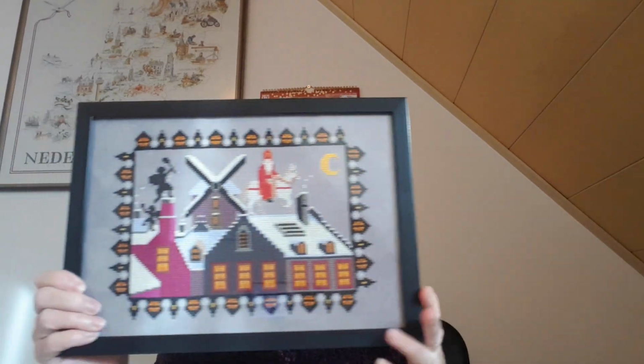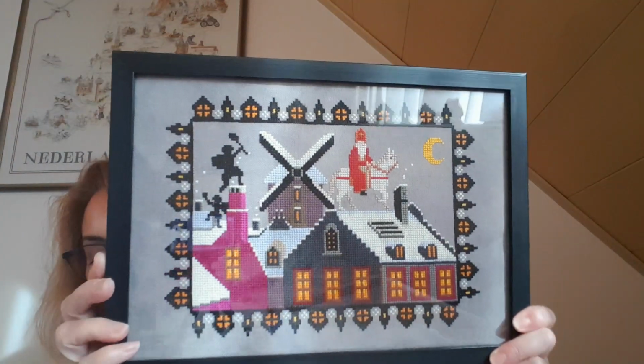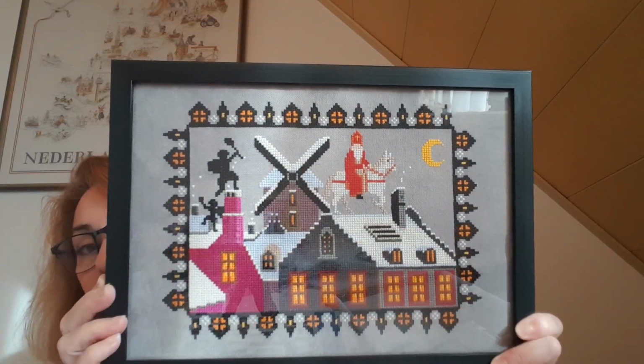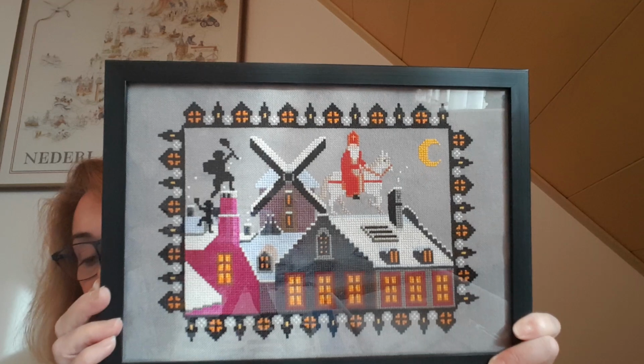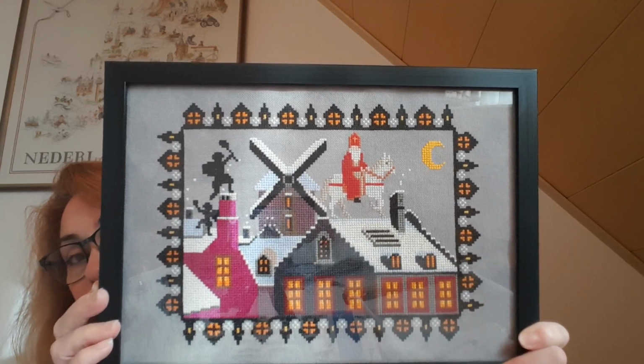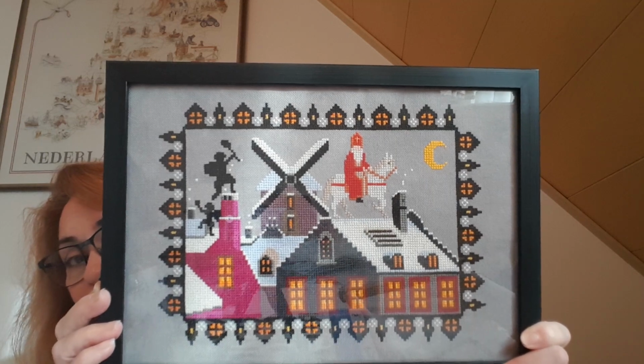The first one I finished was this one. There we go, December in the Netherlands. And I started it as a cell with Debbie from Creatively Yours on the 5th of January and I finished it on the 4th of February.